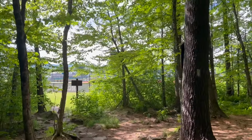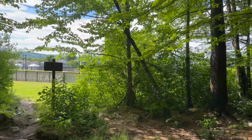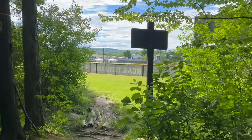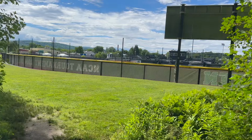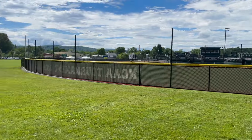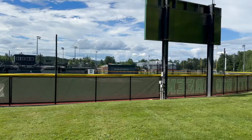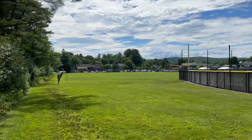Well, we are about to step out of the woods into Hanover and onto the campus of Dartmouth University. We come in by the ball fields here. I don't even know what all they have, but quite a few, I think. That looks like softball, probably. Our trail goes here. I see soccer going on over there, all kinds of stuff.